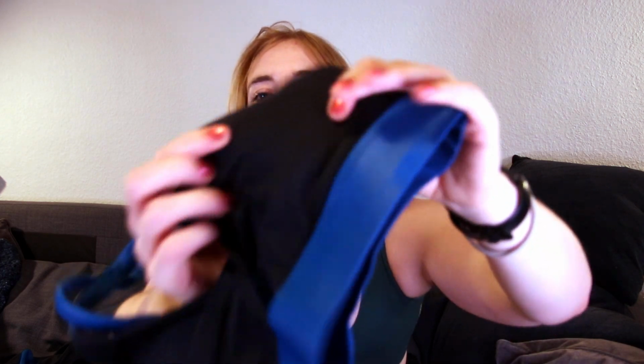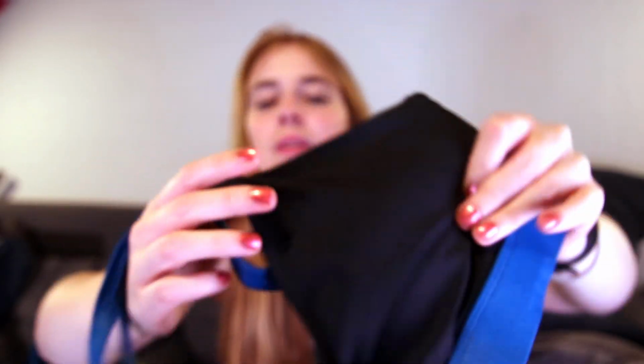Again, very sleek and soft for sure. So I really like the fabric. I'm more of a brushed fabric person, but as long as the more sleek material is very, very soft, I'm also fine with that.